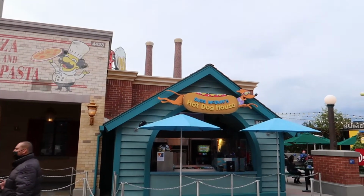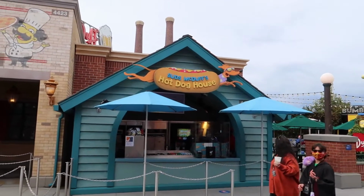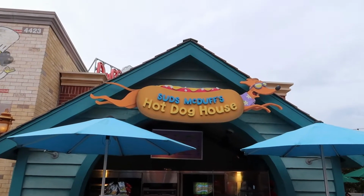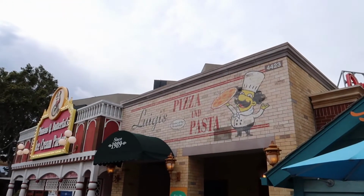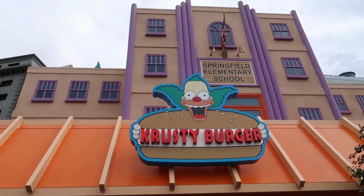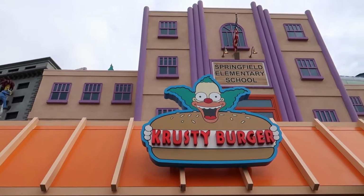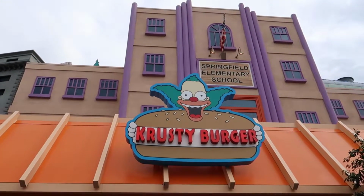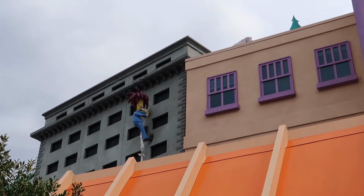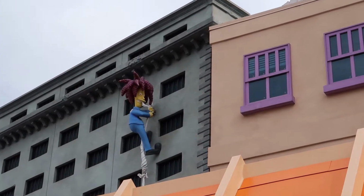This says Mcdo's hot dog stand. Oh, I love this place. It's Luigi's Pizza and Pasta. Oh, look at it. Springfield Elementary up top. Look at all the layers. Got Springfield Elementary up top, Krusty Burger, and look at Sideshow Bob escaping from prison up on the roof.